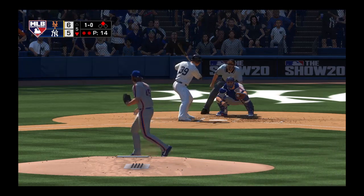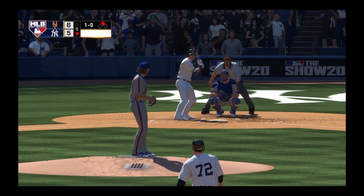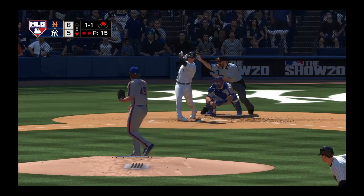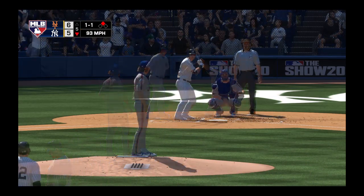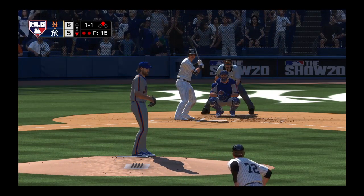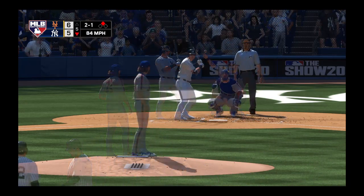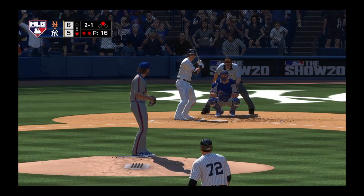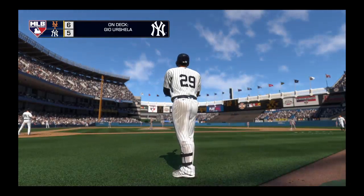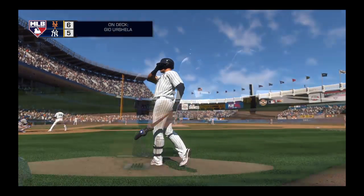Trying to hold the lead. Here's the delivery. The 1-0. A ball and a strike. 1 ball, 1 strike. Two out here and a runner at second. Well below the knees, laid off on the changeup there. And he misses low here, so the count goes to 3-1. Gio Urshela would be next if they can keep this inning alive.